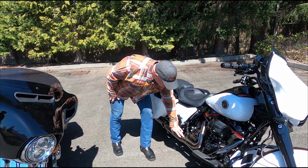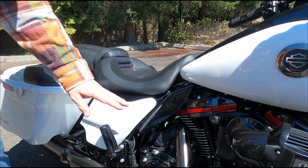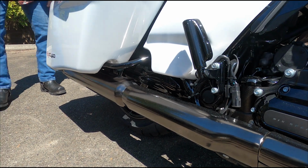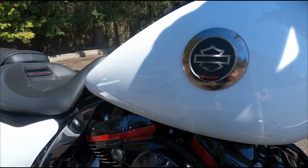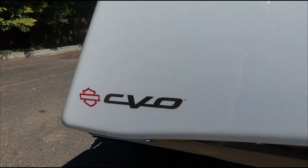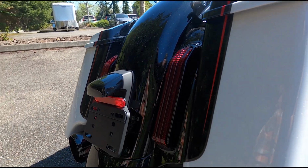It's got the satin look on it, which matches a lot of the trim on the bike. Kind of sets it apart, matches this trim on the top of the engine. I really love these exhaust tips on this bike. You can see it here if you get underneath this bag a little bit. Just a really nice finishing touch.